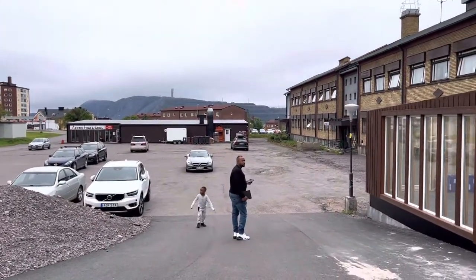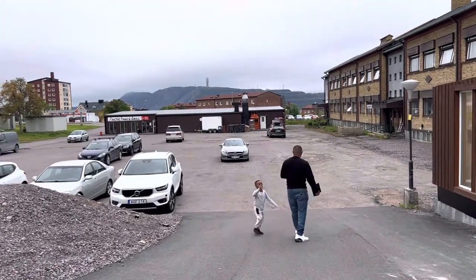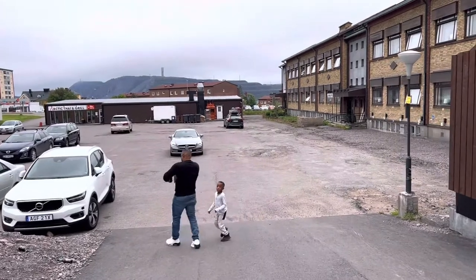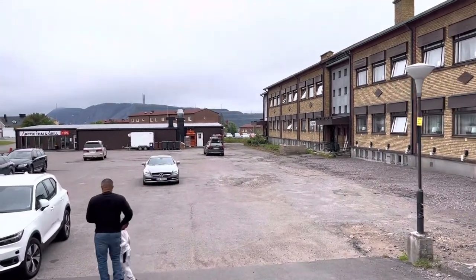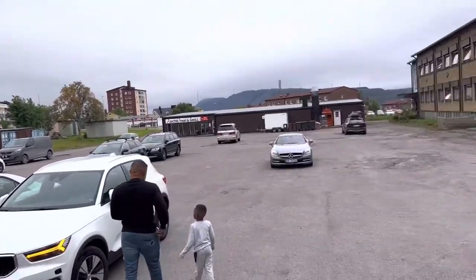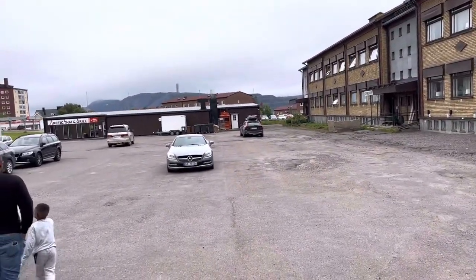So guys, this is the middle of summer. Okay, so this was in August. Our Ice Hotel. But it's just cold here. It's really blowing in the parking lot. It was really cold actually that day.